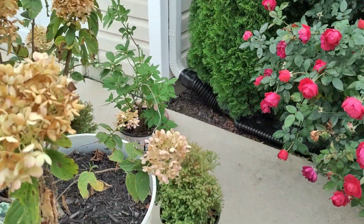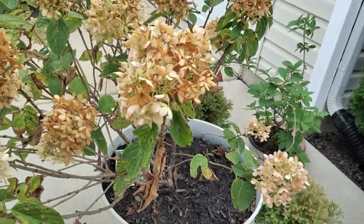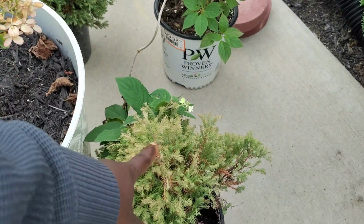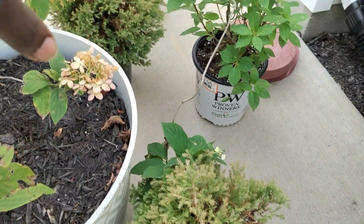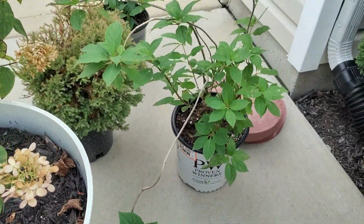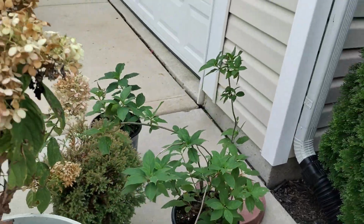Alright, on the driveway here, we've got our limelight container. Our limelight planted in a container. I don't know if you remember this. This is the Fire Chief Arborvitae that we had cut in half. Look at this. They both survived. They're still here. And this is a limelight hydrangea that we also cut in half.